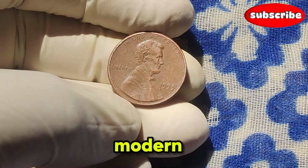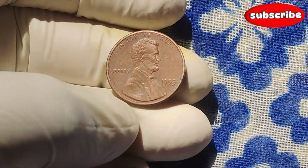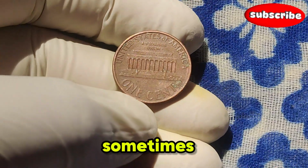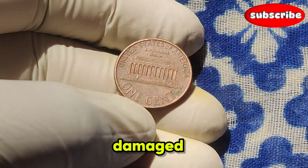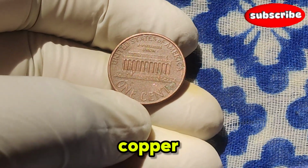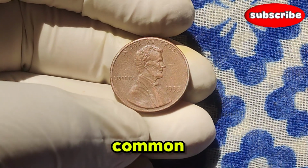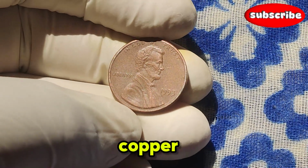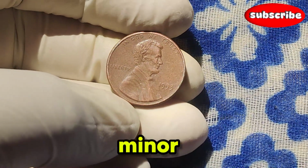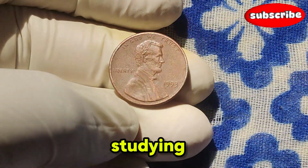The zinc core of modern pennies introduces another interesting phenomenon known as plating errors. Because the copper layer covering the zinc core is extremely thin, sometimes the plating process fails or becomes damaged. This can create bubbles, peeling surfaces, or missing copper areas that reveal the gray zinc beneath. Such plating errors became more common after the United States Mint switched to copper-plated zinc coins in the 1980s. Although many of these errors are minor, unusual examples can still attract attention from collectors who enjoy studying minting anomalies.